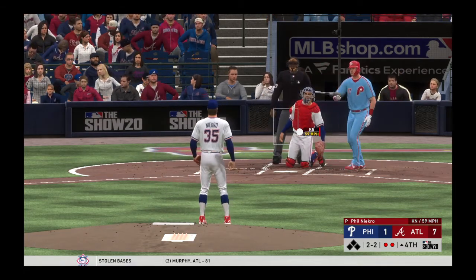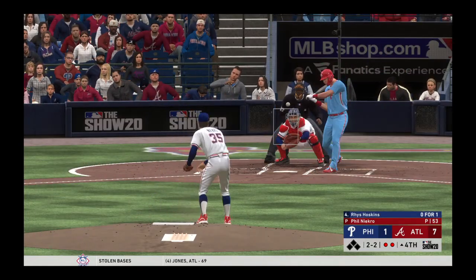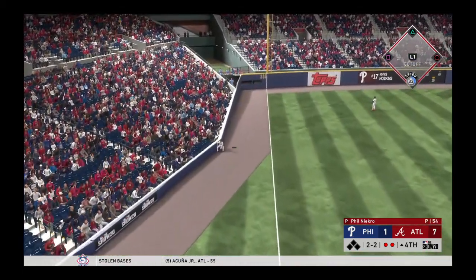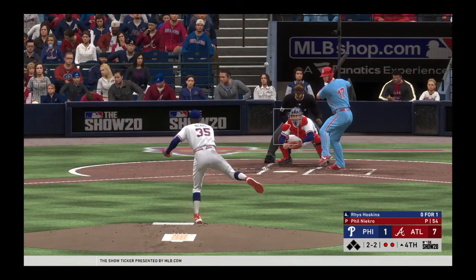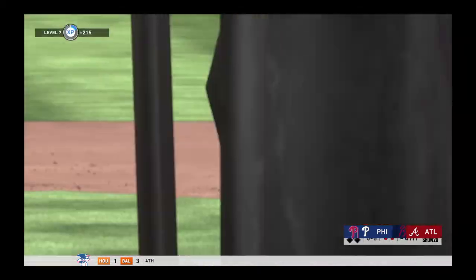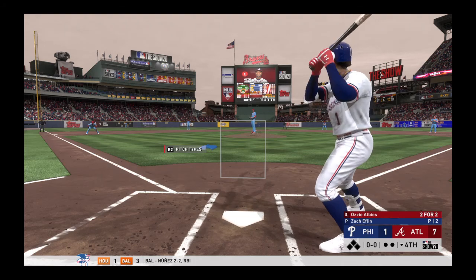Fouled off. Down the left field line and deep. And this is going to get down. It's a foul ball. And he struck him out, his 7th of the ball game, and that ends the inning. Down in order. They're down 7-1. Ready to go in the bottom of the 4th.